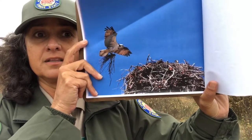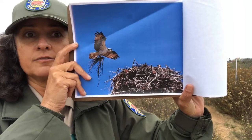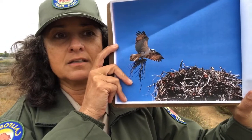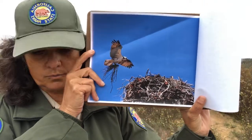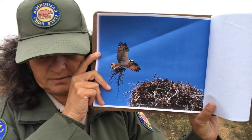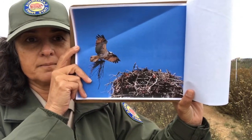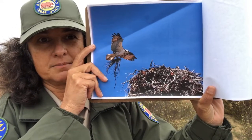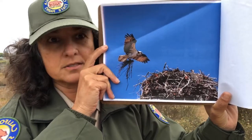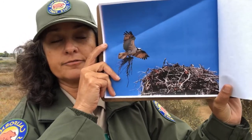So that is home for quite a while, for 42 days as an egg and 55 days as a young chick. They're born with their eyes open and with downy feathers, but they're not all born at the same time, and I think the older ones will dominate over the younger ones, and hopefully there's enough food that all four, if they have four, will survive.